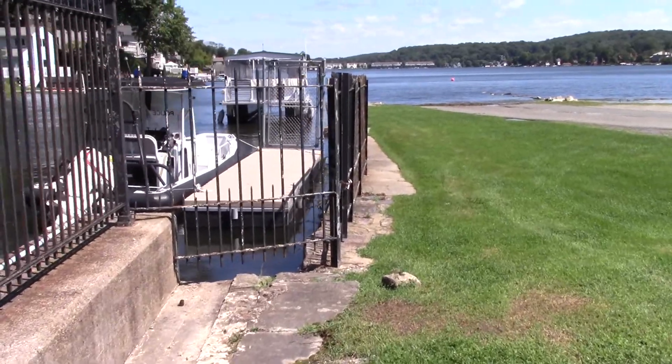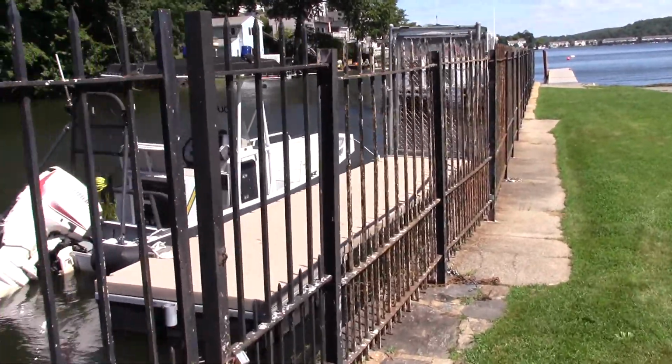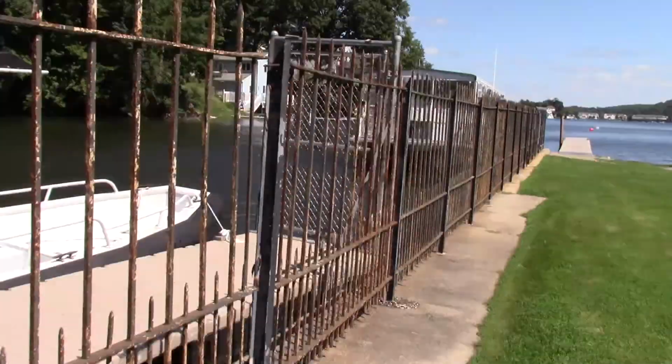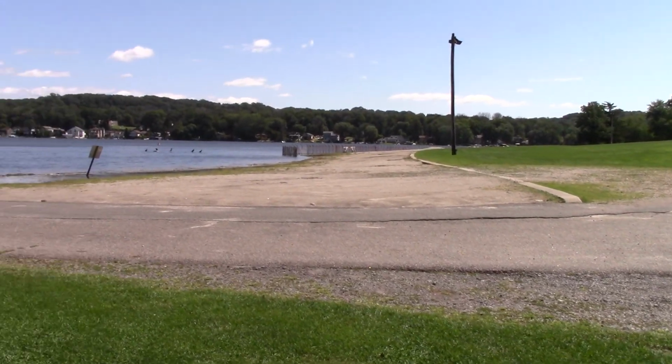Captain Ron just got on that boat. Maybe I should have told him I'll join him all day. Police boat. State police. And here it is. This is the lake.